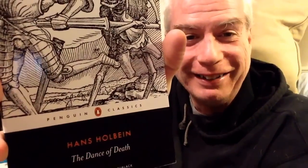It's Hans Holbein, The Dance of Death. The cover says that it has a commentary by Ulinka Rublack. And you might be asking yourself, I don't know what the book is, but why does it have a commentary instead of an introduction? I can tell you without even opening it why. Because it's not a text. It's a series of illustrations. It's a series of engravings.